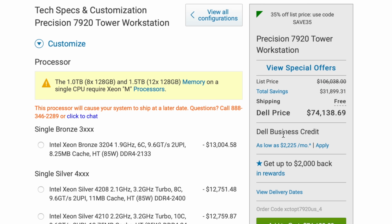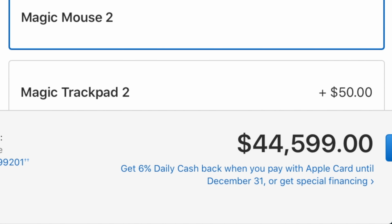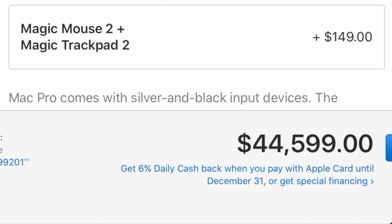We're getting a total price of $74,138 compared to $44,599 for the Mac Pro. And what you're getting is a really nice looking machine. You're getting 4 Thunderbolt 3 ports on the machine itself, and then 4 on each MPX module, so that's 12 Thunderbolt 3 ports right there, and dual 10 gigabit Ethernet as well. So it's actually less than the Dell machine.